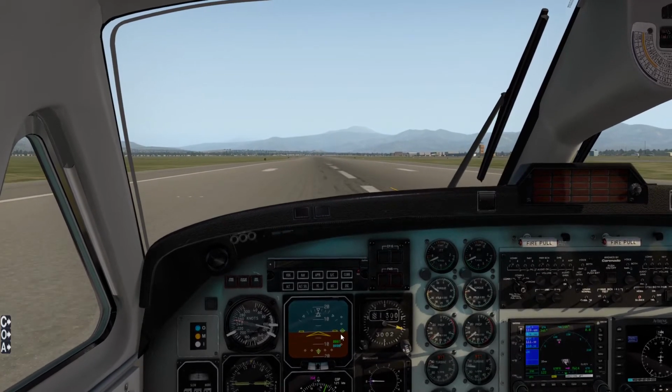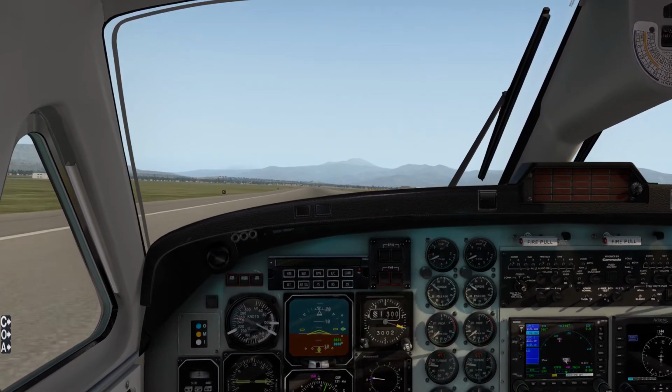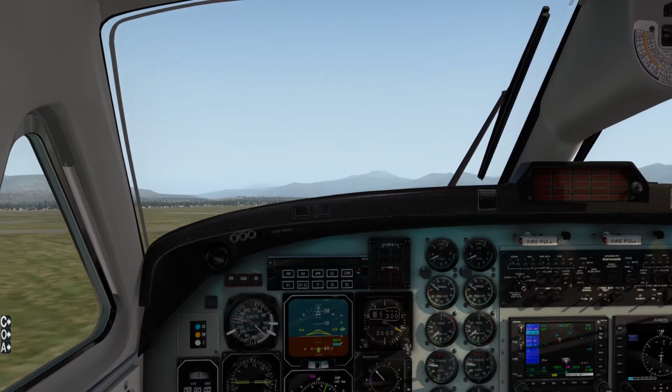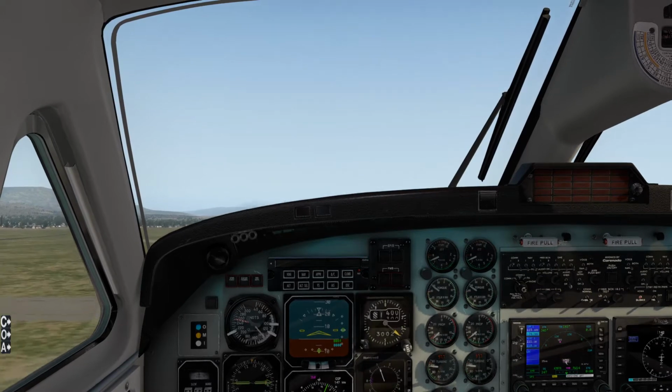Alright folks, we've got rotation speed, rotate. Gear's coming up. Flaps are up pretty quick.